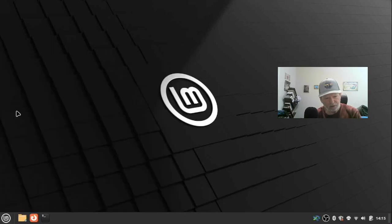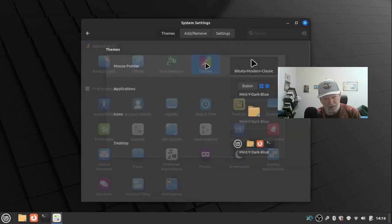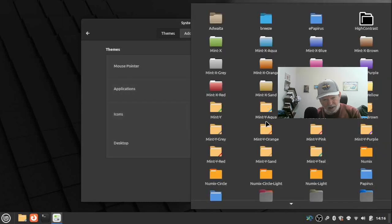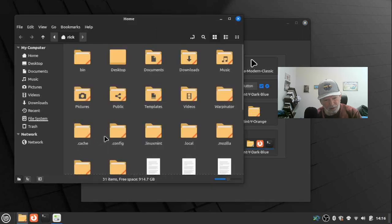Your control. Over here, you have icons, under themes, I believe. Yeah, here you have your icons. They need a default stock one, but you can select whatever kind you want. Like if you like orange, you like the orange set, pink set, or whatever. Like that, suddenly it looks oranger. Here you see the folders are a little bit different, a little brighter than they were before. So yeah, that's some of the differences you might see there.